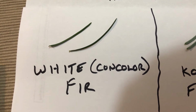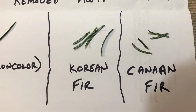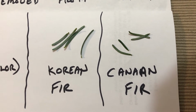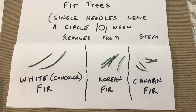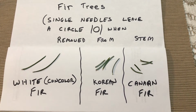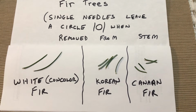So concolor has a little longer needle, blue-green. Korean fir is a little shorter needle, and then Canaan has kind of the shortest and thinnest needle. So, when you remove a needle from a fir tree, you actually get a circle, both on the needle that you pulled off and on the stem.